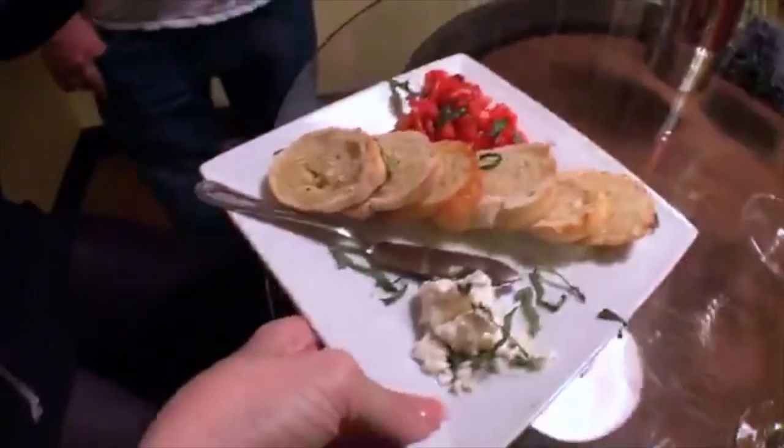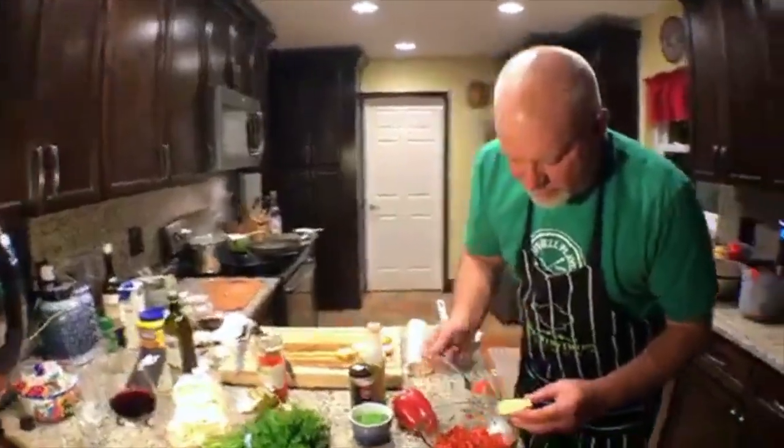Nice little snacker, and I'll take one of those. Ooh, beautiful. Now you're demanding food? I do want some of that cheese, though. Can I come over here and get some cheese? You can.